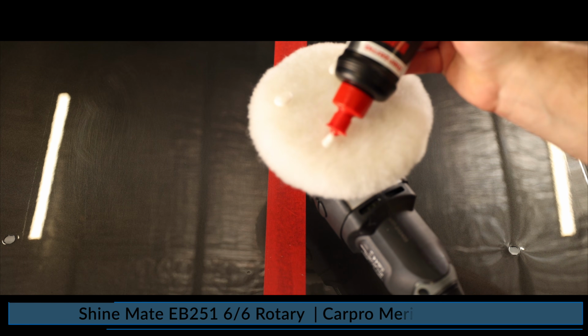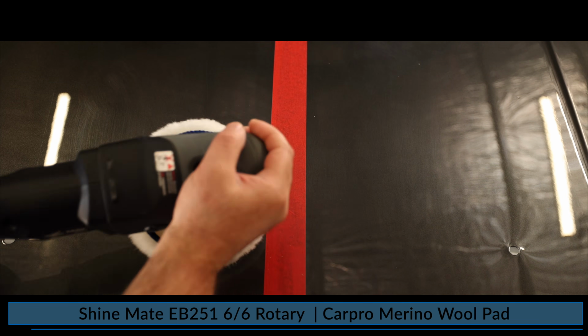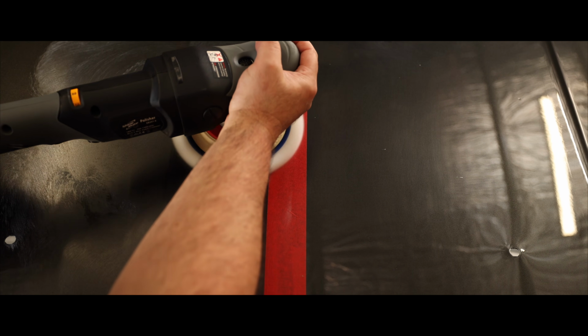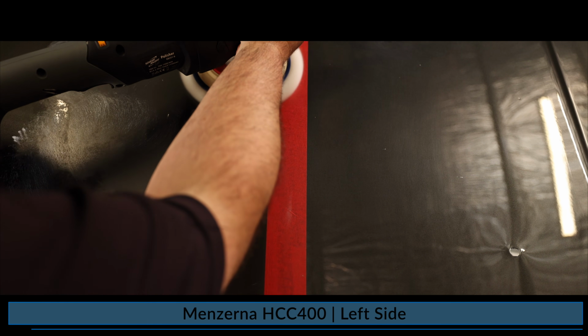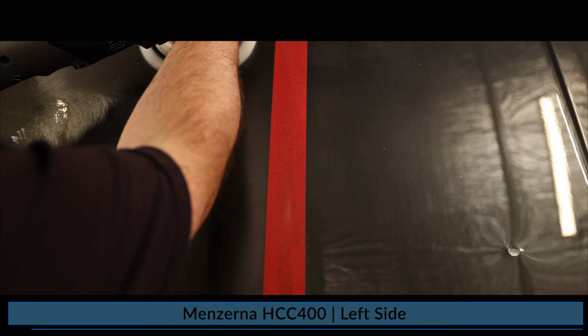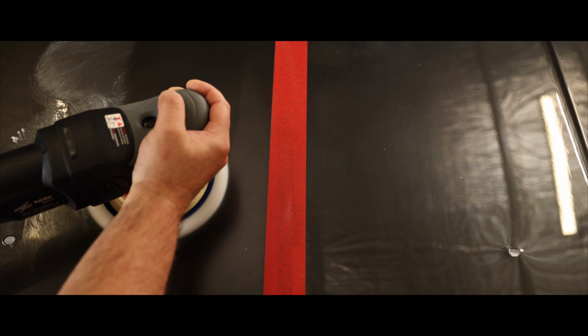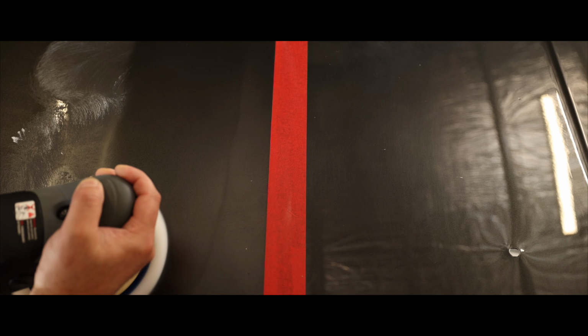This grey test panel also has a hard clear coat, not as rock hard as the previous red test panel, but nonetheless still hard. And this panel is where I focused a little more on rotary and wool pad use that seemed to more so highlight the cutting differences between the two compounds.